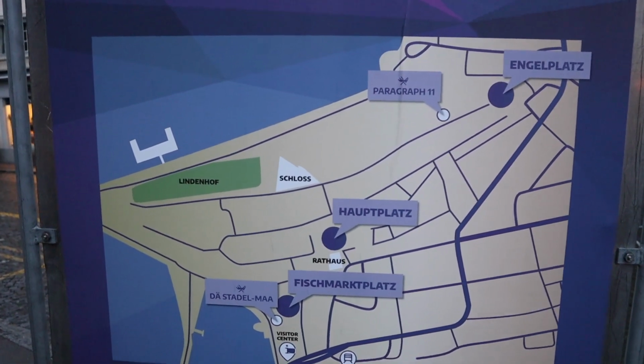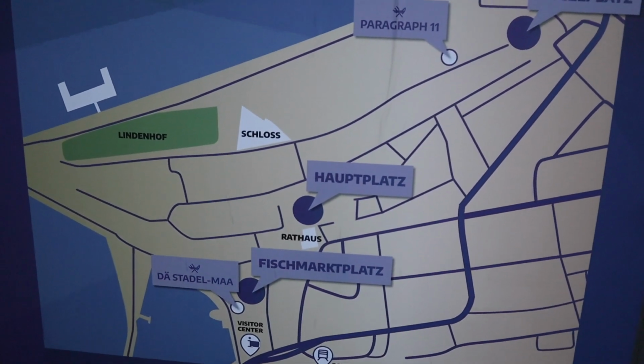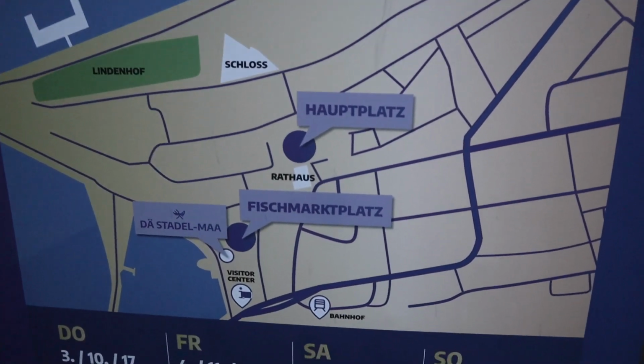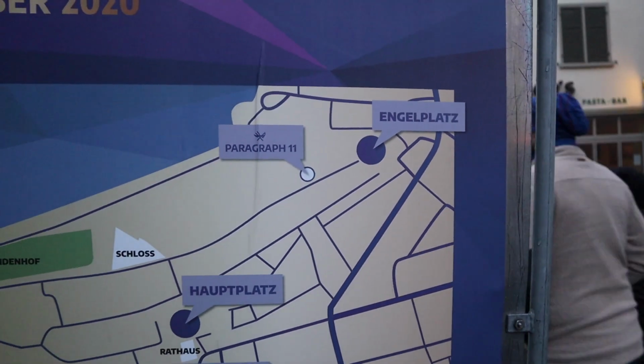So there are three main markets in Rapperswil. The Fischmarktplatz, Hauptplatz, that are close to the train station, and then the Engelplatz.